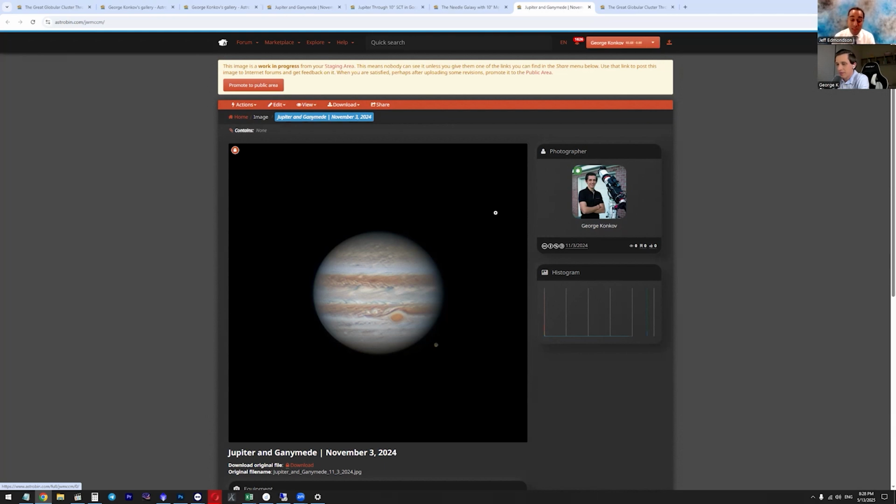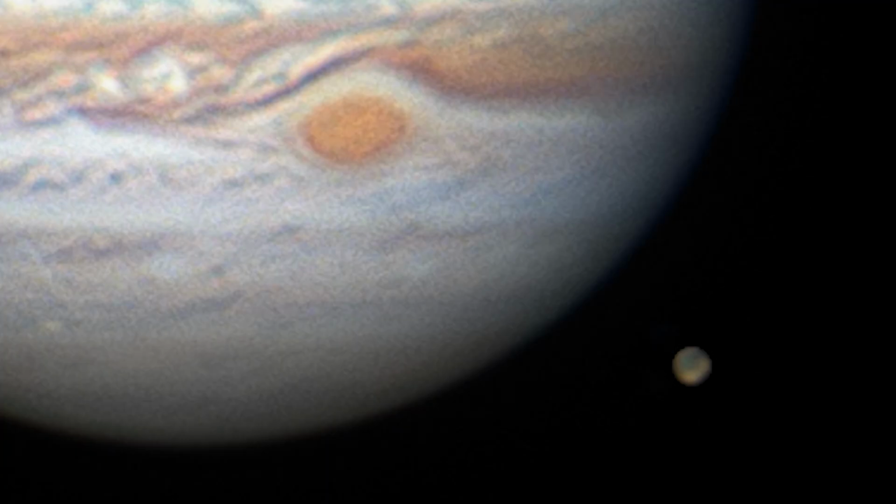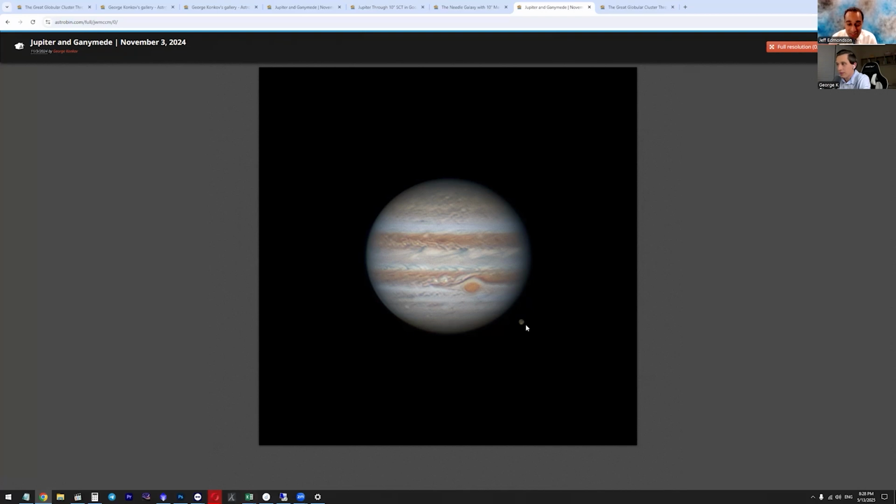We can see one of its many moons, Ganymede, in this image. And it's amazing how clear the moon even looks. I feel like I can see some of the surface features on the moon itself, or at least the side that's illuminated, which is incredible. Of course, all the spots on Jupiter are incredible too. But look at that. So this is not something that you would capture for hours and hours, correct?